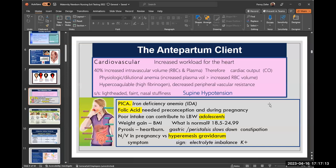Okay, and because of the decreased vascular resistance, the congestion of blood, and estrogen does this. Estrogen helps blood vessels grow and to dilate and to relax, to provide adequate perfusion of the uterine tissues. And because of that, she might feel lightheaded, pooling of the blood in the lower extremities and the pelvis, fainting. She might have some nasal stuffiness because of nasal congestion. Okay. And then there is a term called supine hypotension, and we'll talk about this in class too.